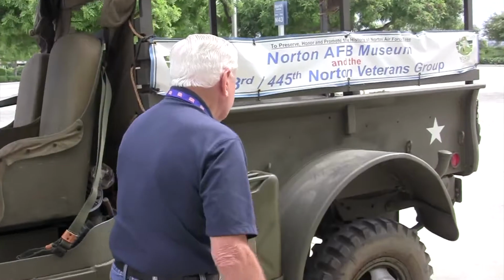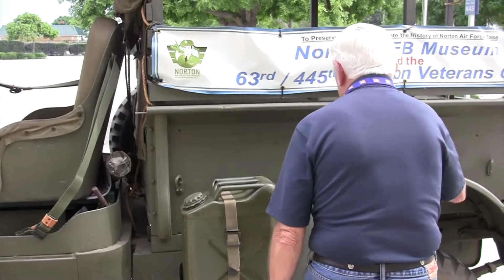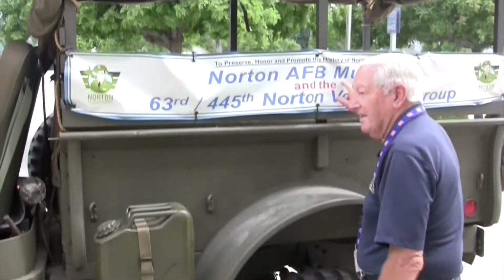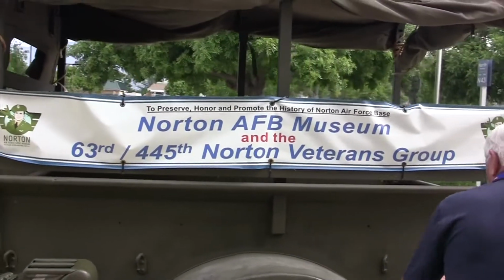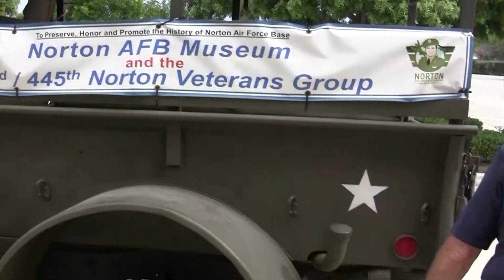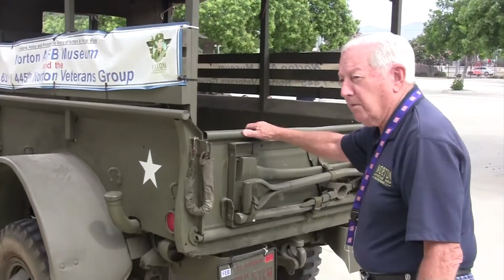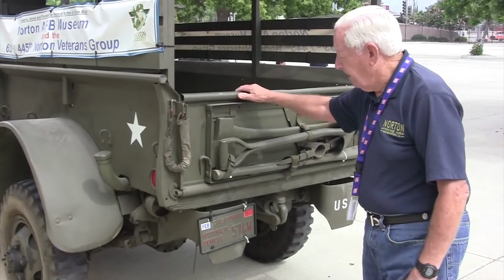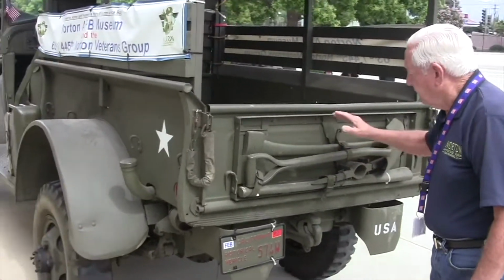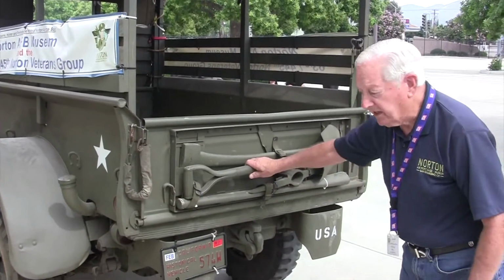We have fuel tank, extra fuel for our long trips, snow tires, and of course our Norton Air Force Base Museum filler deck for fuel. We have tailgate. Tailgate goes down if you want to put cargo or passengers on board. Right now this truck is designed for cargo only. There's no seats inside. It's a rollout. If the truck gets stuck, we could also dig it out. We have an axe and a shovel, if it gets stuck in any snow or ice.